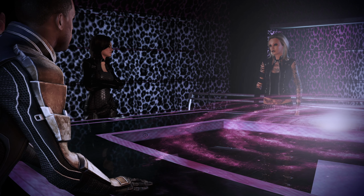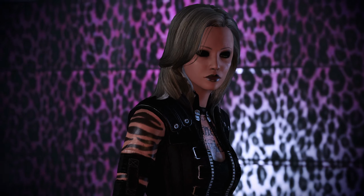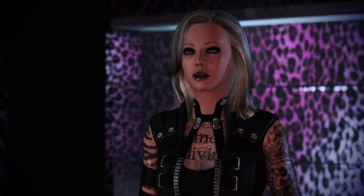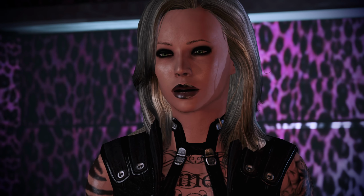The Collectors are just servants of our real enemy. We've all seen what their masters are capable of. They built the mass relays and the Citadel. Who's to say they can't build a space station surrounded by black holes? No wonder nobody's ever returned from a trip to the Omega-4 mass relay.